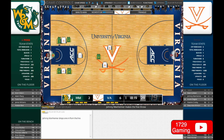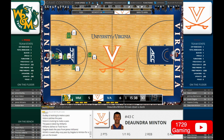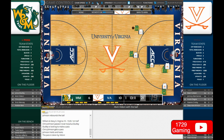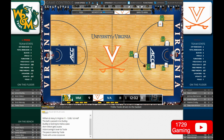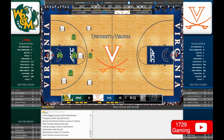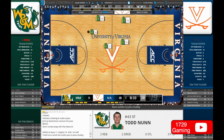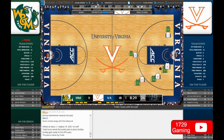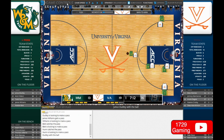Mannheimer drives and gets the and one. He knocks down the free throw. A steal for UVA allows Minton to throw down the dunk. Vidoni knocks down the three. Tool drives, but his shot is blocked and recovered by the Cavs. A foul for Virginia. Holmes knocks down the outside shot, already a 7-point lead. Tool drives and gets the dunk. His impressive start to the season looks like more than just a flash in the pan.